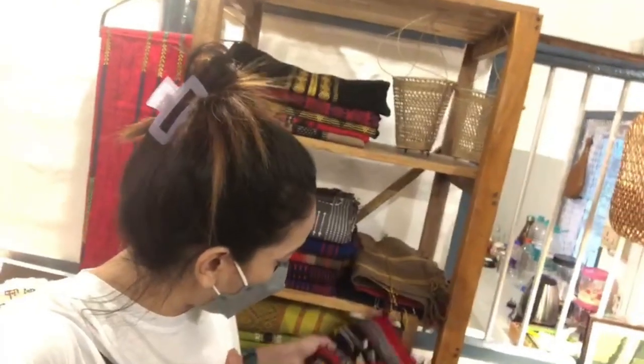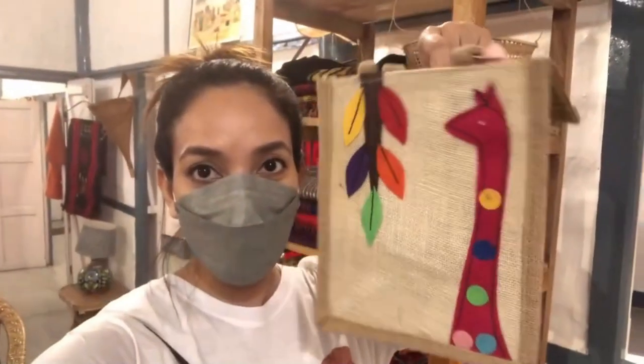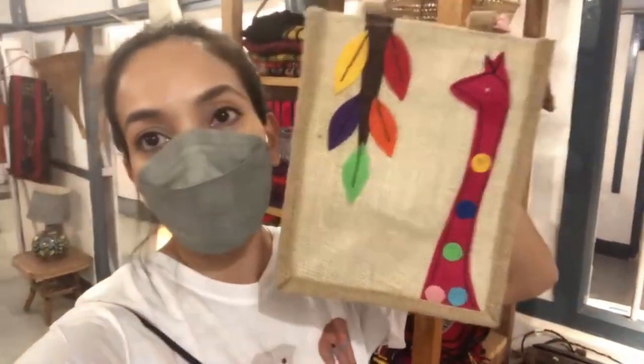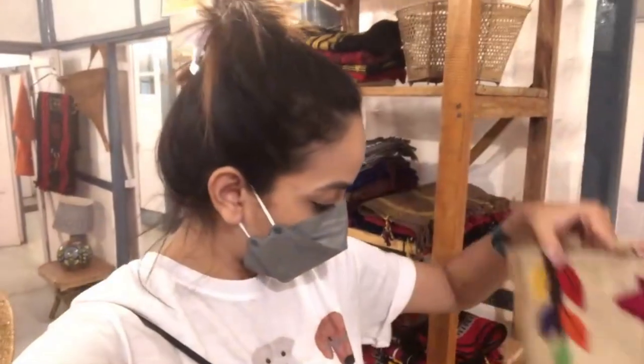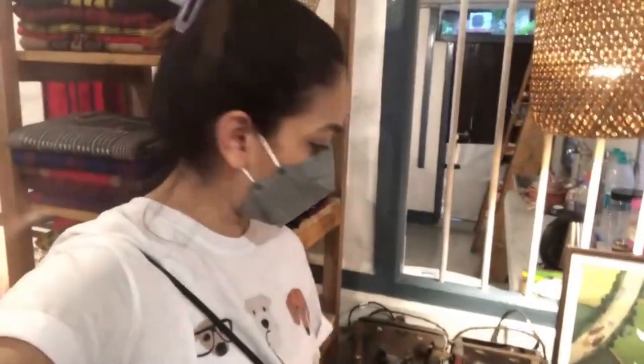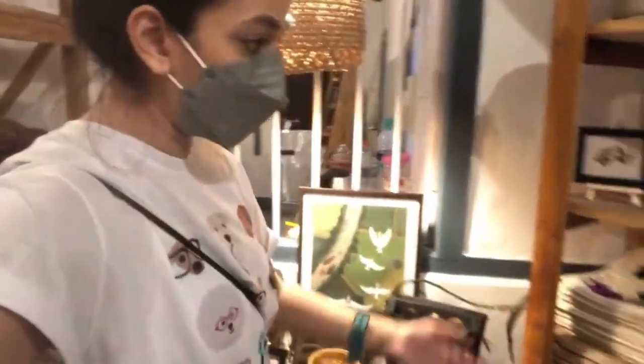So let's take this bag. And who wants a bag? So pretty and cute. But this one is made of jute. I think it also comes from bamboo, jute. And on top, they have decorated it so pretty, right? It's going to be really, really cute for the kids to have a bag like that for school. So yeah, we have a lot of things here.